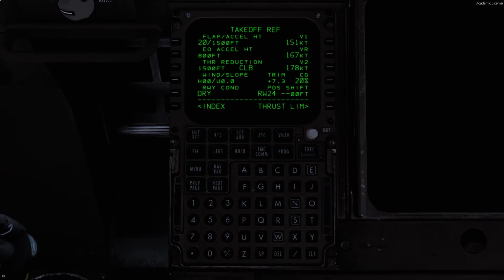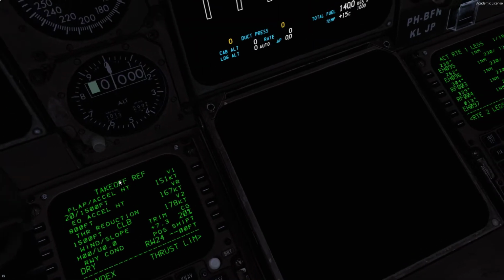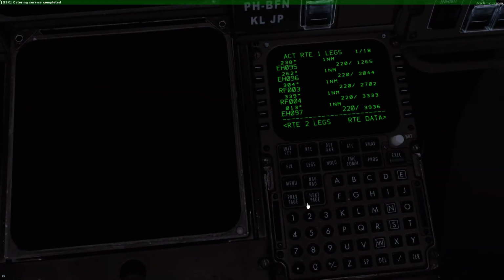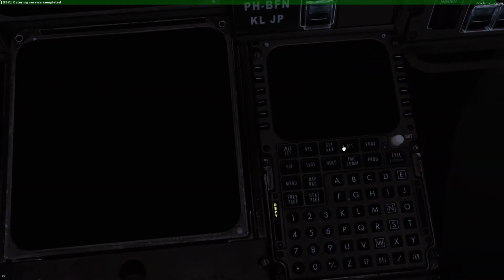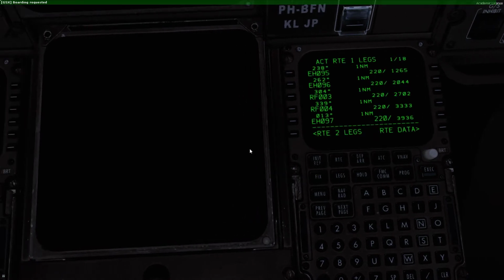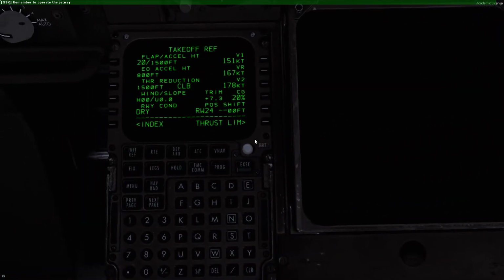And that acceleration, is that correct? Go to the legs page, and it will tell us. Yes, so there's no restrictions about anything. We can keep going all the way up. Actually, next page. Yeah, that's fine. Got any step climbs on our 18-page flight? Yes, up to 350. Okay, that's good. That's all right. Everything's perfect.